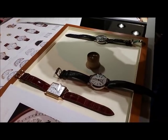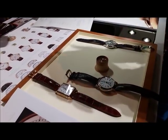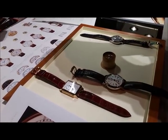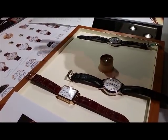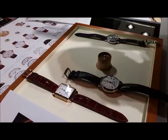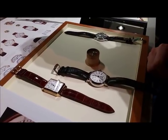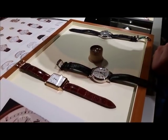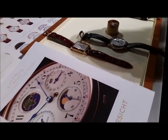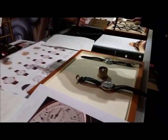The point that Jeff just made is so true: the rectangular case is really making a comeback. It's such a great design on the wrist. Sometimes the watches that are round and flat don't sit on the wrist the same way that the curvature of the rectangular case does. But when my plan was fixed to make a rectangular watch, many people said, be careful with a rectangular watch. It's not so easy to sell.